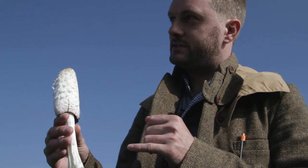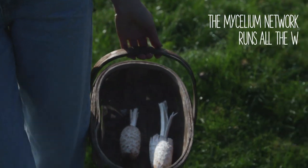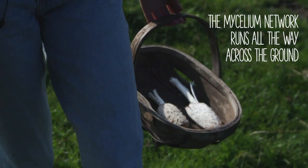The mushroom itself is actually the fruiting body of the mycelial network. Now, the mycelial network runs all the way across the ground, and its main role is to digest plant matter and vegetation that's died and free up those nutrients for the living grasses and plants to feed on again. We really see how fundamental these mycelial networks or bacteria and fungi are to the functioning of our ecosystems.